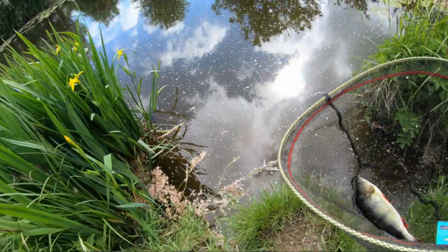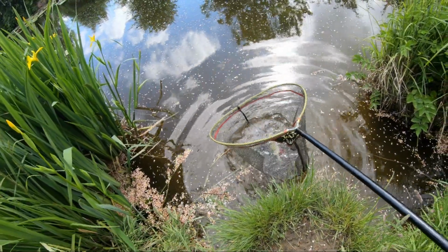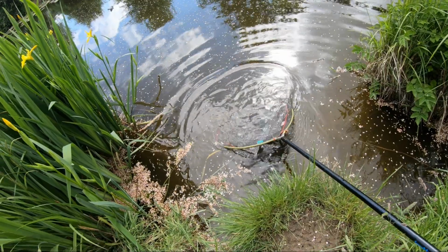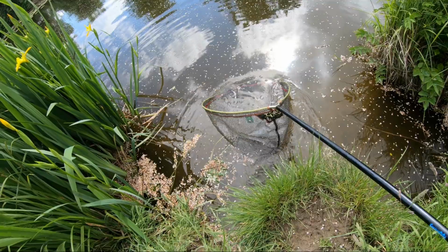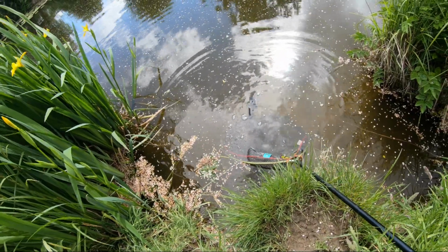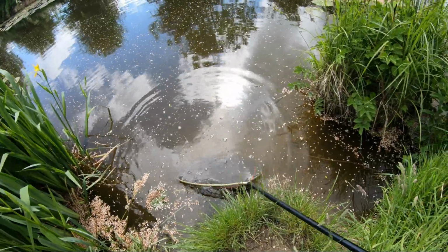So I'll move a bit further up the bank and put him back in the net. Pound and a half perch. I will take that all day long. It's massive in the water.